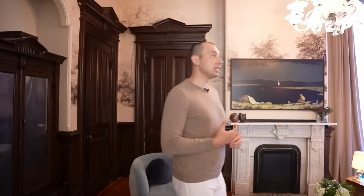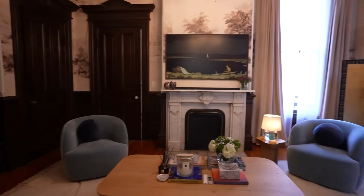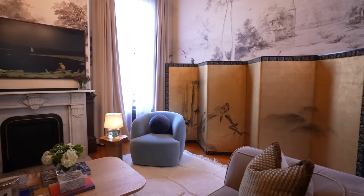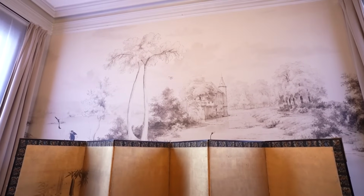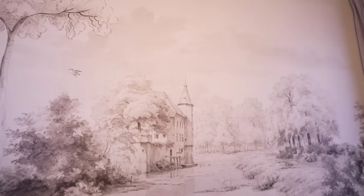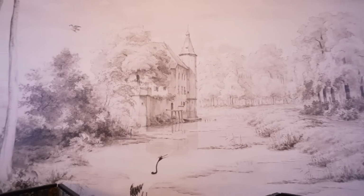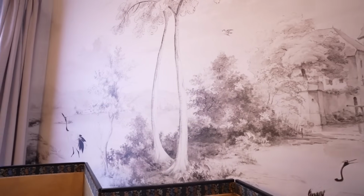If you come over here, you'll see this wonderful, beautiful mural. This is a mural of the French countryside. It makes me feel like I'm in the French countryside often. And this room doesn't have so much light. It's got our garden to the right. It's got the street to the left. And so I think you can transport yourself with the wallpaper that exists in here. And I just love it.